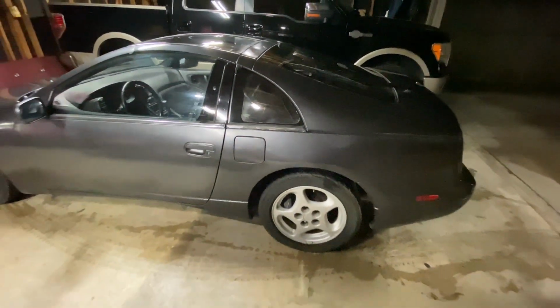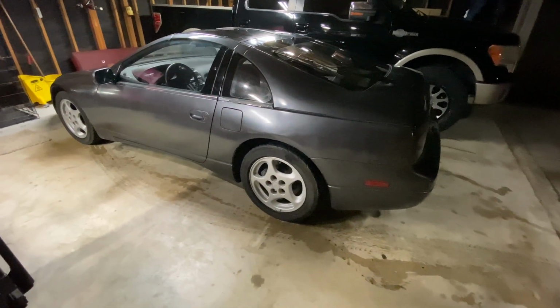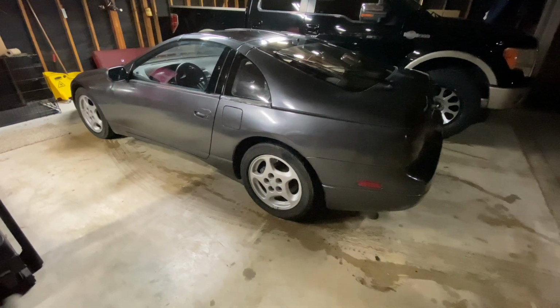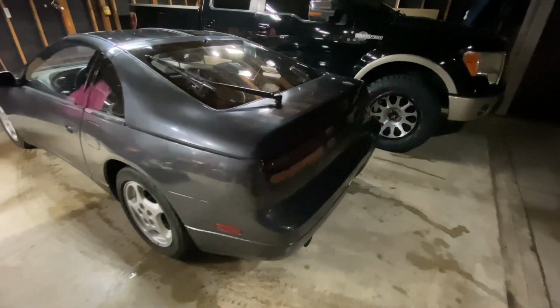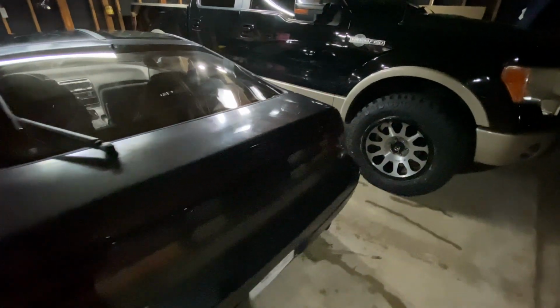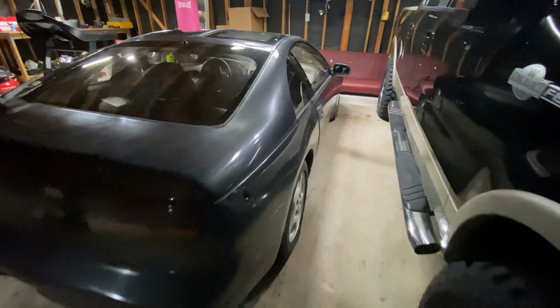So the previous owner actually painted it a bit. I don't know if he did touch-up paint or he painted the whole car, but we'll get it checked out once my guy gets down to it. But I'm gonna get a full detail done to it, and then we'll see what we do with it.